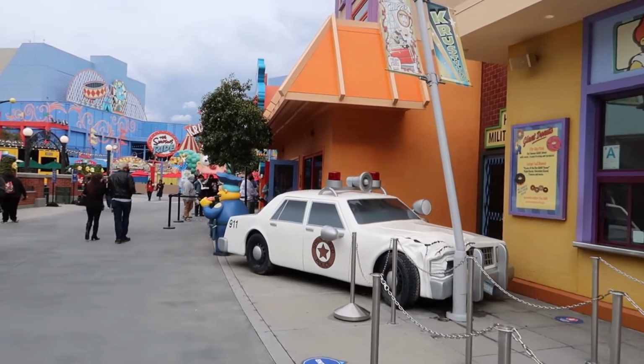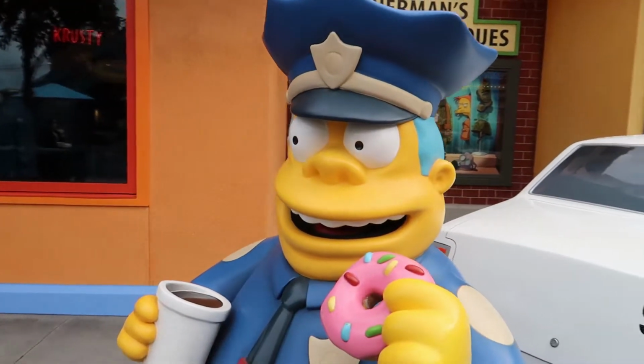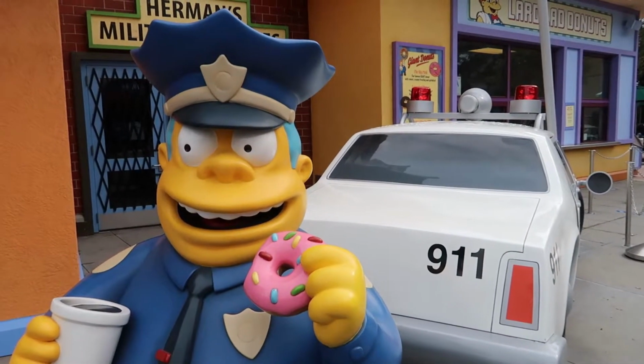We had one too many donuts. Chief Wiggum had one too many donuts. You know what? I don't know. He still needed one more donut.